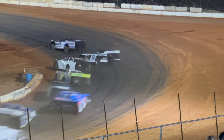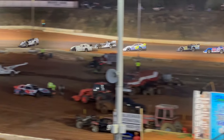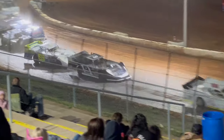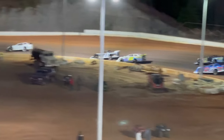Siegel going to hold the lead. Daniel Shelton on the inside of George. Wyatt Boyd up to fourth now. Daniel Shelton there, beating and banging and moving and shaking. Shelton going to go to second for now, followed by George and Boyd.